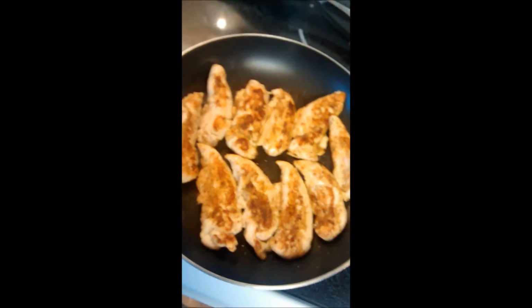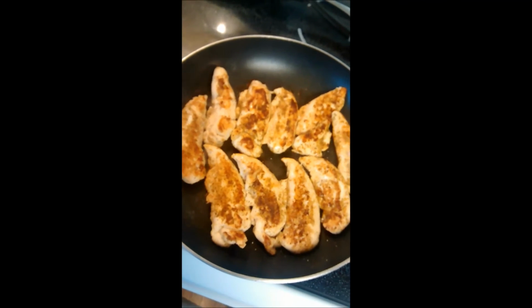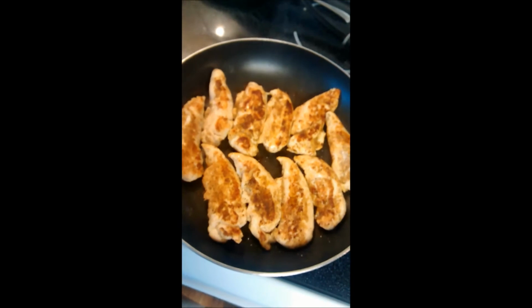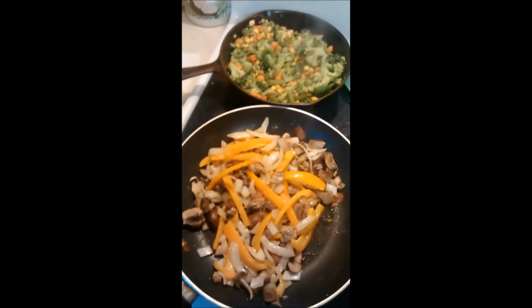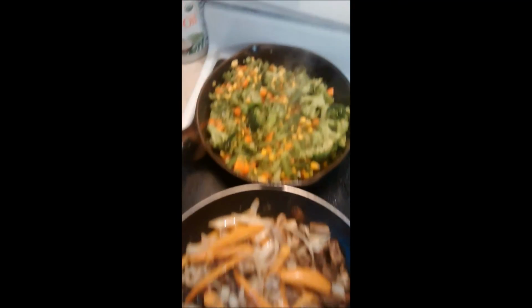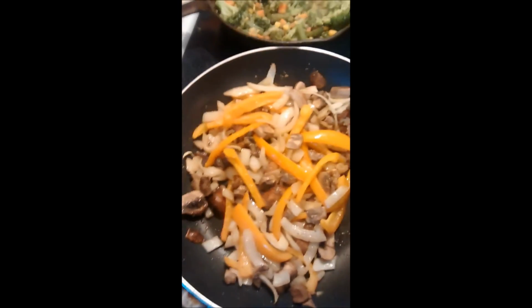Here's the chicken. I have put it on one side for 5 minutes, flipped it for 5 minutes, and then flipped it again, and we are on the last minute, and I believe that they're going to be done, so I just wanted to let you know, 15 minutes is good. On to the next. Look how pretty that is. Look at all the colors in these 2 dishes. Isn't that beautiful? I just imagine what this would look like with red peppers.